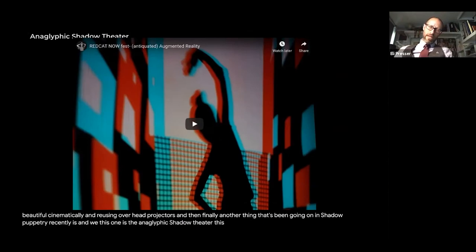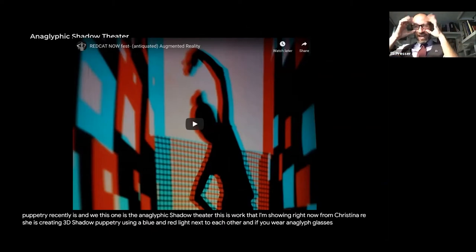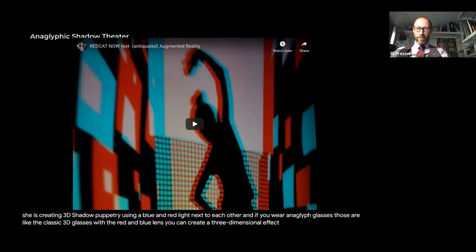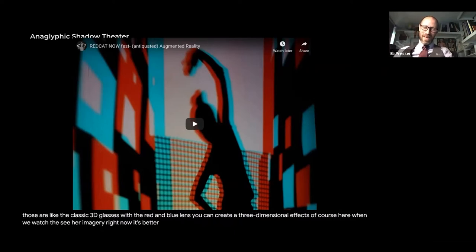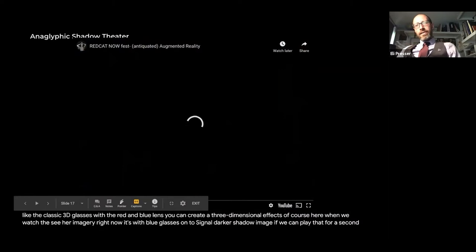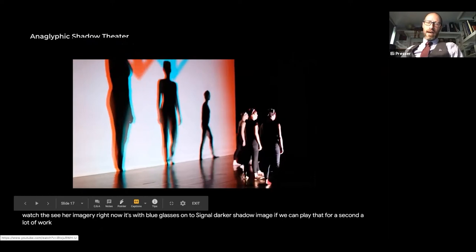This is work that I'm showing right now from Christine Marie. She is creating 3D shadow puppetry using a blue and red light next to each other. And if you wear anaglyphic glasses, those are like the classic 3D glasses with the red and blue lens, you can create a three-dimensional effect. Of course, when we see her imagery right now, it's red and blue. We get the glasses on, it becomes a single darker shadow image. If we can play that for a second, a lot of work does involve using puppets between objects.